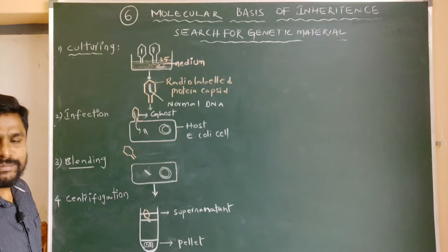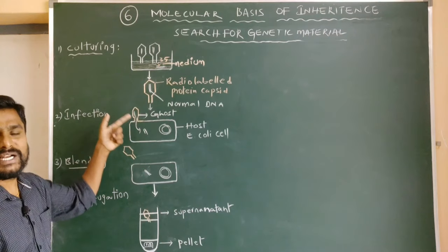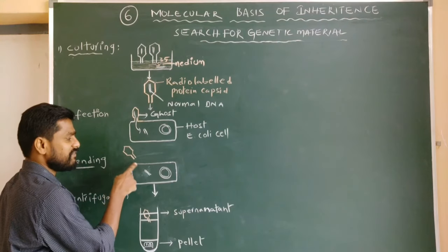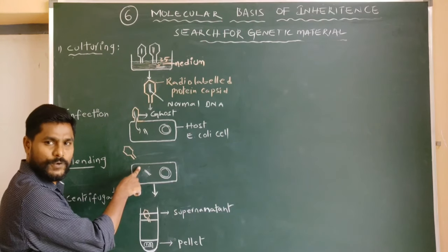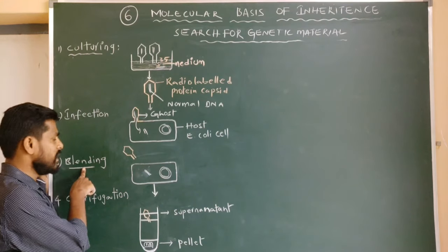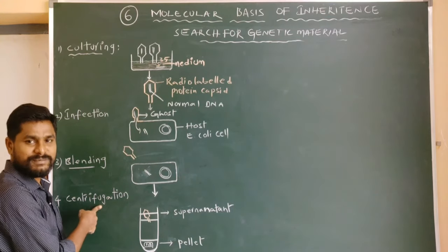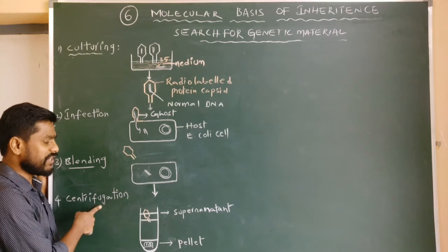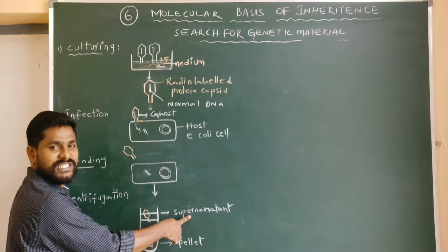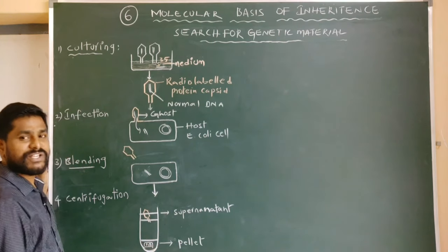Then, as the infection proceeds, they agitated this mixture of bacterial cells and bacteriophage particles to separate these ghost particles from the surface of the bacterial cell or the host cell. This process of separation of ghosts from the host is called blending. After this blending, they went for the last step in their experiment, that is centrifugation. Upon centrifugation, lightweight particles form a supernatant at the top of the centrifugation tube, and heavyweight particles form a pellet at the bottom of the centrifugation tube.